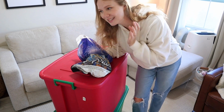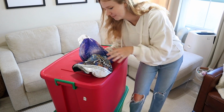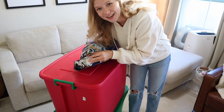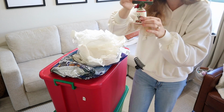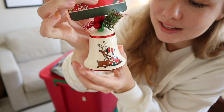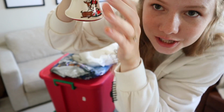We just went on a Disneyland trip that was so special and magical. I'll link the vlog here if you missed it. But we only came home with like 2 or 3 souvenirs, and one of them was a new ornament for our tree. They were selling this kind of vintage holiday collection, so we got a bell that has Minnie Mouse and Mickey Mouse and a little holly berry, and it actually rings.